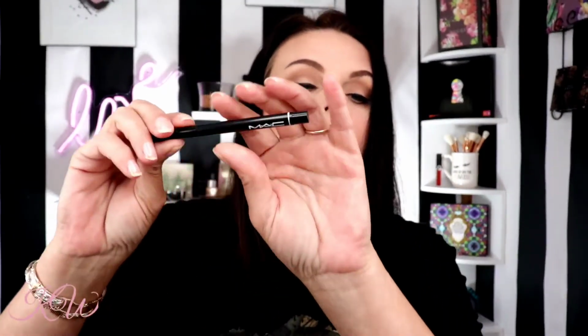I'm going to go ahead and pull it out. And here it is. Oh! It is a retractable. The MAC eyeliners were like the OG pencils back in the day. If you didn't have this as a staple in your makeup collection, well, you didn't have a makeup collection. So I'm glad to have this. Anyways, I needed a new one.